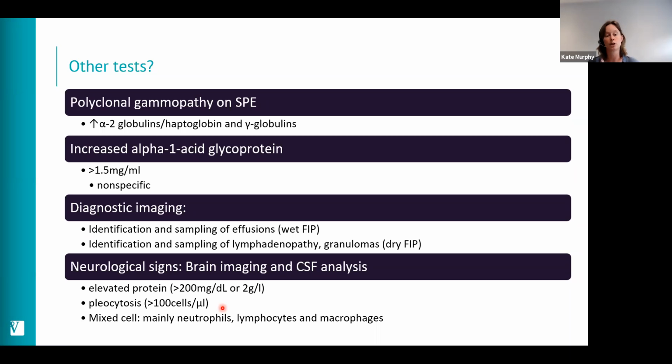And then, of course, we can combine our diagnostic imaging. That may be X-ray, CT, ultrasound. And here, really, we're looking for evidence of disease, either causing effusions, in which case, not only do we want to identify them with our diagnostic imaging, and ultrasound will be a superior method here, nice and fast, patient side. We want to sample those effusions, and then we'll look at the analysis of that fluid in a moment.